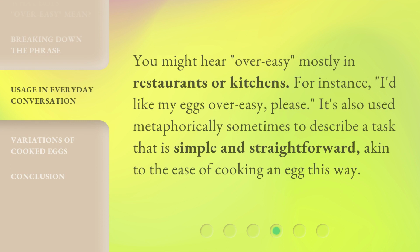You might hear over easy mostly in restaurants or kitchens. For instance, "I'd like my eggs over easy, please." It's also used metaphorically sometimes to describe a task that is simple and straightforward, akin to the ease of cooking an egg this way.